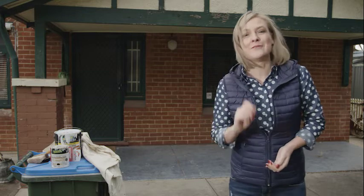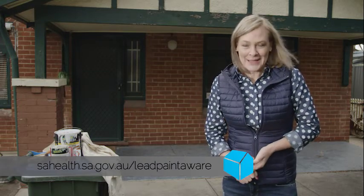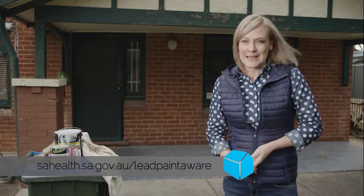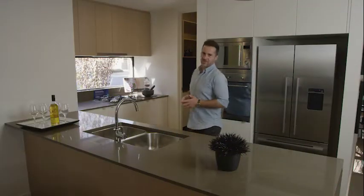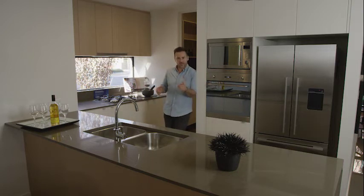Now grab a pen and write this down. It is sahealth.sa.gov.au/lead paint aware. Great advice yet again, Nicole. Thank you very much. You need to consider all your options when you're renovating, when you're building, and also when you're choosing your appliances.